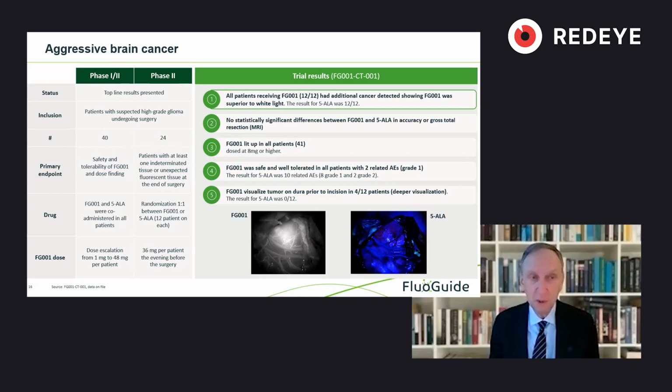So the patients in both studies were patients suspected with high-grade glioma undergoing surgery. And the phase 1/2 study included 40 patients. And as always, in an initial study, the primary endpoint was safety and tolerability of FG001 and finding the right dose. The right dose means the dose that gives the best signal; once we are not gaining more by increasing the dose, of course, we are not going higher in dose. The drug that was given here, we compared with 5-ALA because that is a compound that is currently used by some surgeons to guide this brain cancer surgery.